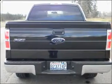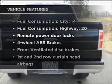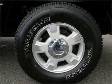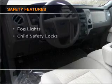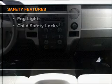Brake safely with the anti-lock braking system. Plus, enjoy these notable features that are included in this vehicle: air conditioning, power door locks, power windows, power steering, power mirrors, an AM/FM stereo with a CD player, an adjustable tilt steering wheel.